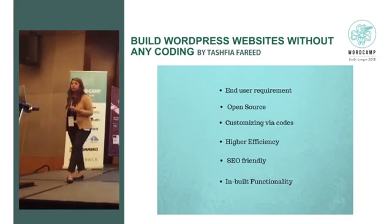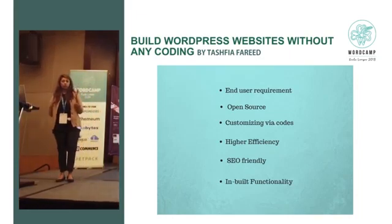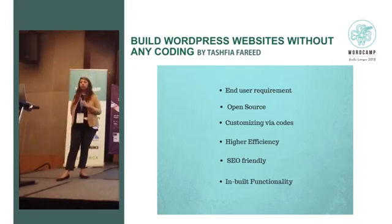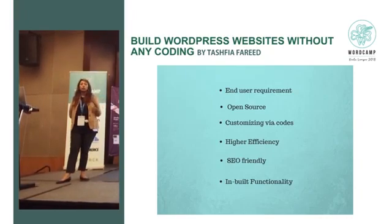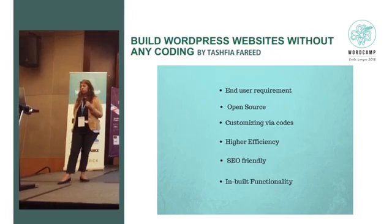And with inbuilt functionality, when you're planning your website, WordPress has a lot of clean plans for you. You can go to other websites hosted on WordPress. As a newbie developer, you can actually see what you can get from WordPress.